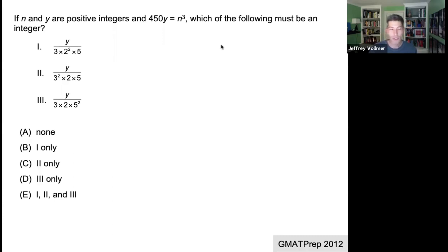Here's how I test must be true versus could be true. When I'm testing what must be true in critical reasoning, all I'm looking for is one possibility that shows it doesn't have to be true. That's not a great way to say that. So why don't I make an easier version of this problem? Let's come up with a number. Why don't we just do 32y equals n cubed?